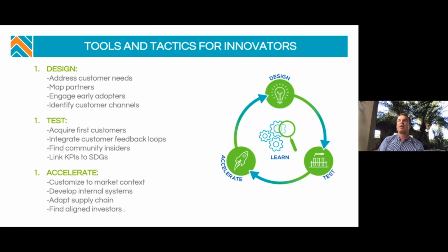And last, really try to find aligned investors. I think find investors that are aligned to your needs, capabilities, and timeline. I've seen a lot of companies get really enamored with an investor because they're showing interest, but then they want to take their business in a very different way. Look for an investor that's going to align with where you want to take your business.